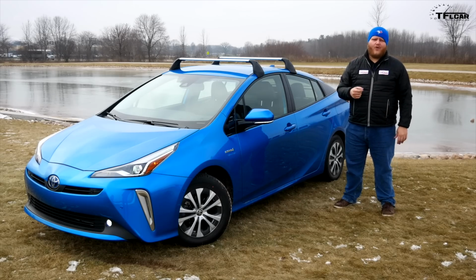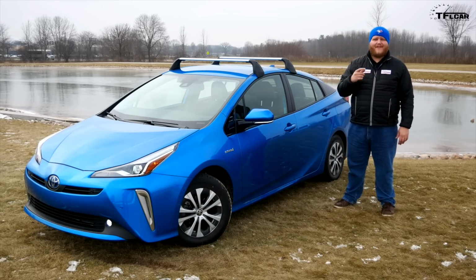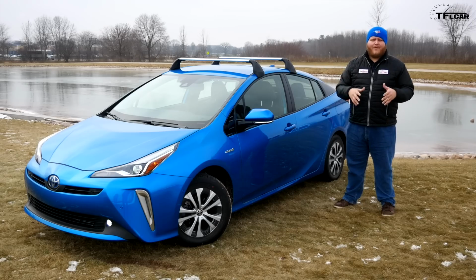So we are here in Kohler, Wisconsin with the new 2019 Toyota Prius all-wheel drive E. We're gonna go hit some snowy hills with it, we're gonna take it on a road loop, and I will tell you if this all-wheel drive system is really worth the money.